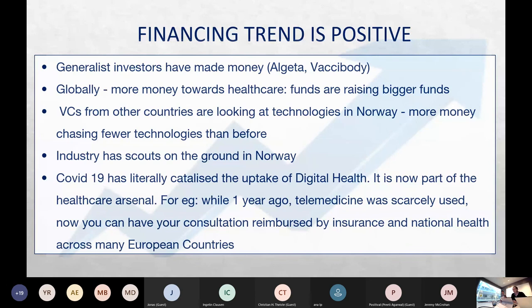So obviously people have made some money on the back of these success stories, and there are others, of course. Globally, we are seeing more money going into healthcare funds. So the VC funds are actually raising much larger funds than they did in the past. And of course, this has something to do with COVID-19 and the extremely intense focus on healthcare at the moment. We are seeing more and more VCs from other countries. I mean, to be clear, we have just two or three VCs in Norway that focus on our sector at the moment. So the VC environment is not very active in Norway, but we are seeing a lot more VCs from other countries looking at technologies in Norway.